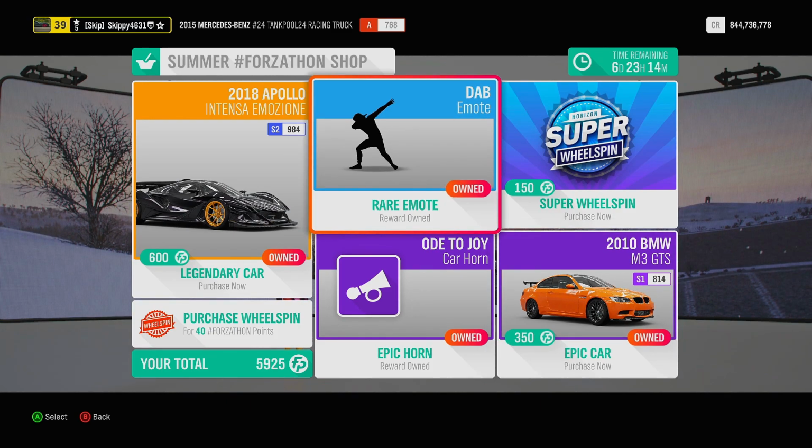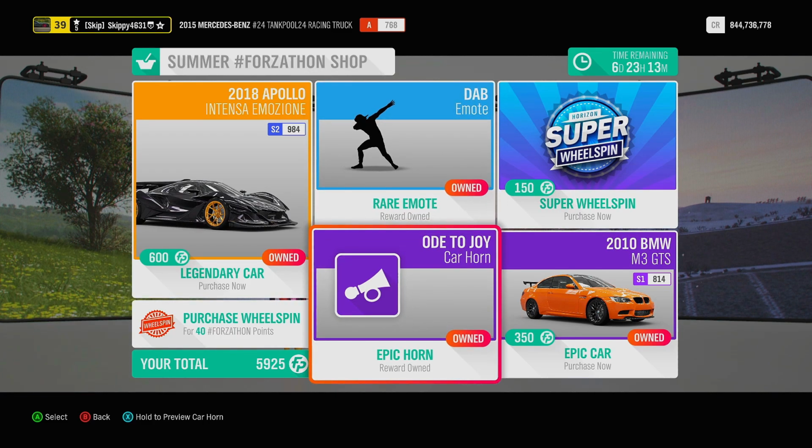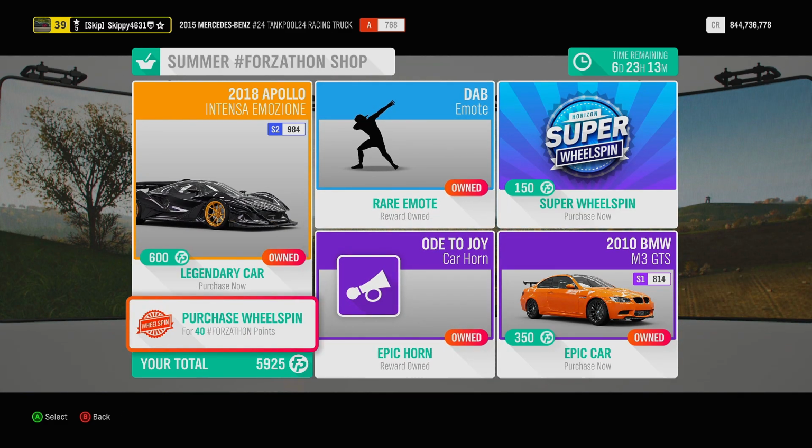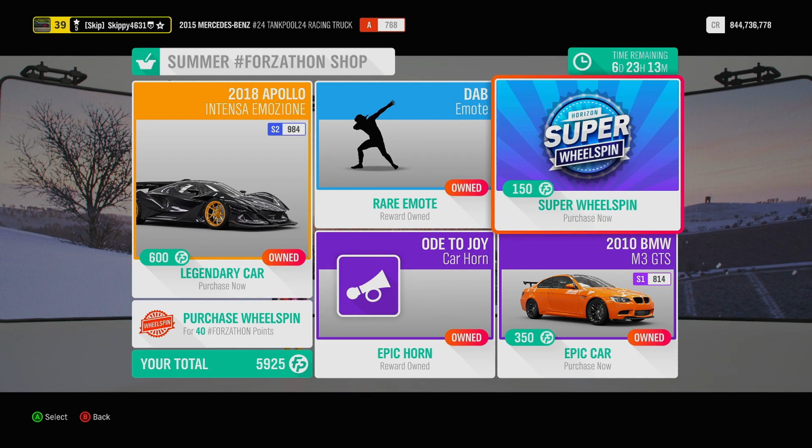No clothing up for grabs this week, but we do have an emote called The Dab, and we do have a car horn called Ode to Joy, which sounds a little bit like this. 75 Forza points for each of those. And as always, if you've got any spare Forza points knocking around, grab yourselves a normal wheel spin for 40 Forza points. Or you can grab yourself a super wheel spin for 150 Forza points.